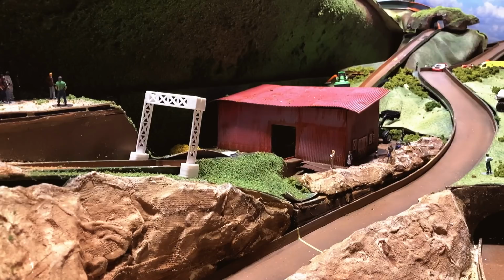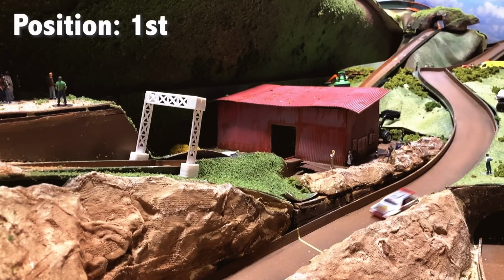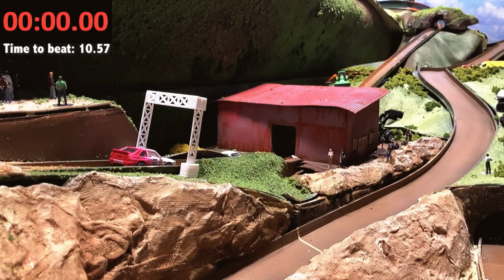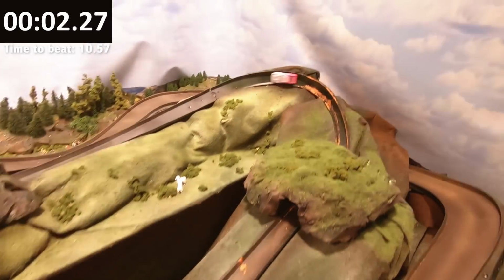Well, he's giving it the beans. Oh, a sub 11 second with a 10.57. Yeah, that is an absolutely great start. I wasn't expecting him to hit a sub 11 out of the gate, but that is brilliant. All right, next up we've got Rubber Toe.